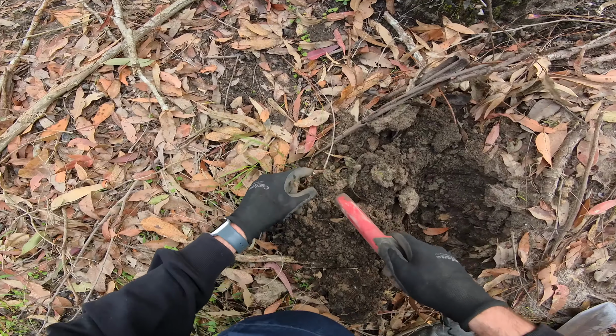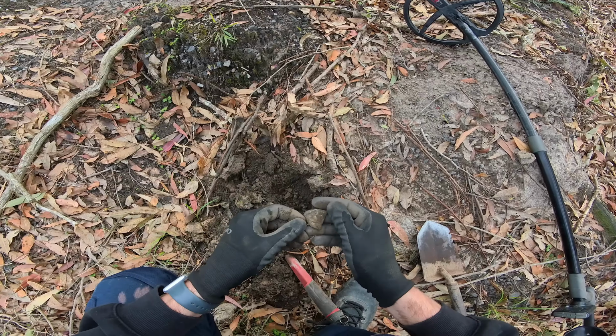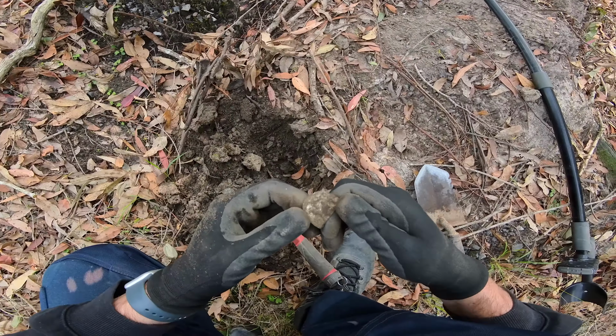Oh, look at that. What is that? No idea. Put it in the bag anyway. We might be able to find out what that is later. Now there is a lot of signals in here, so I will double check that that's what we're looking for. Yeah, that's it. Lots of iron signals, as expected. Think of all the old tins.